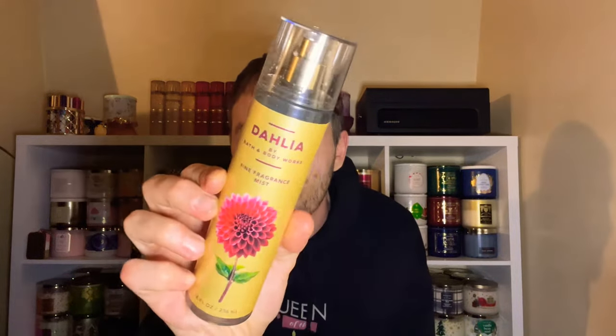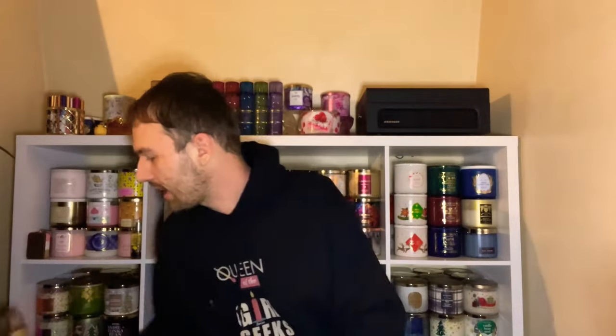This one's smelling good now too. I don't know what's going on, but these scents are smelling good. So there is Dahlia in the new repackage. This is $16.95 and so is Japanese Cherry Blossom. So you can pick these up with a reward.